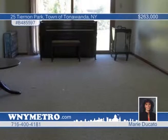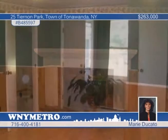Cooks will love the large eat-in kitchen, while the huge living room shows off 14-foot ceilings and sliding glass doors to a stamped patio. Entertaining possibilities await in the family room with wood-burning fireplace. And the dining room is great for family gatherings. Call Marie Ducato today to set up your showing.